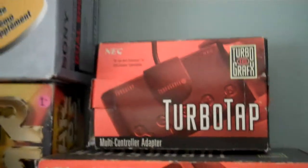But I got a boxed Turbo Tap. Complete in box. I got a boxed, so you can see the Turbo Stick, complete in box. A little rough, but what are you gonna do? I've got an awesome Star Wars VHS board game in the back. You can't really see it. Boxed PS1. Love me the PlayStation. They gave us Metal Gear. Oh, sorry, Metal Gear Solid. Someone could slap me for that last comment.